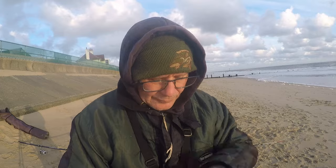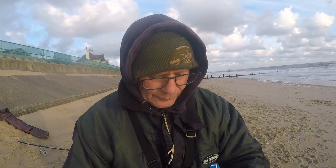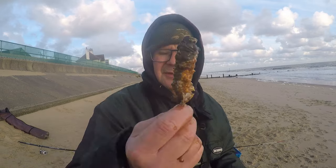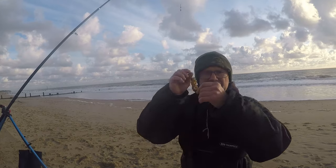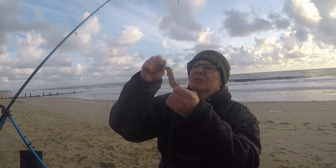So any tail or loose bit is going to fold over. Gonna finish with a half inch. Plenty of juice coming out of that. One crab and worm cocktail. Okay, I've just threaded that on, lashed it a little bit more. Got the hooks proud.